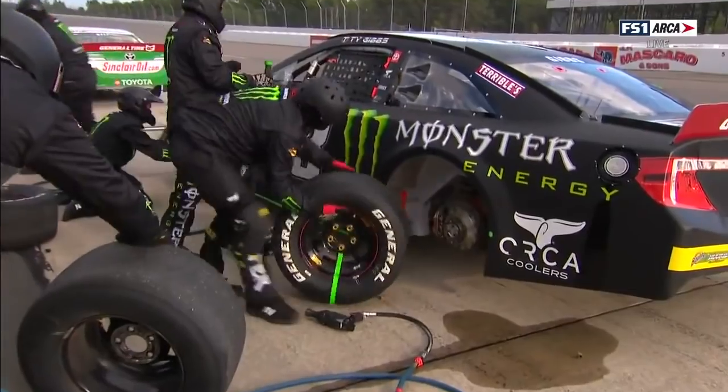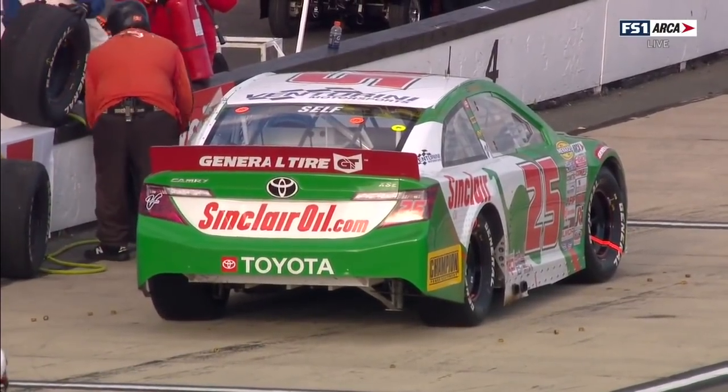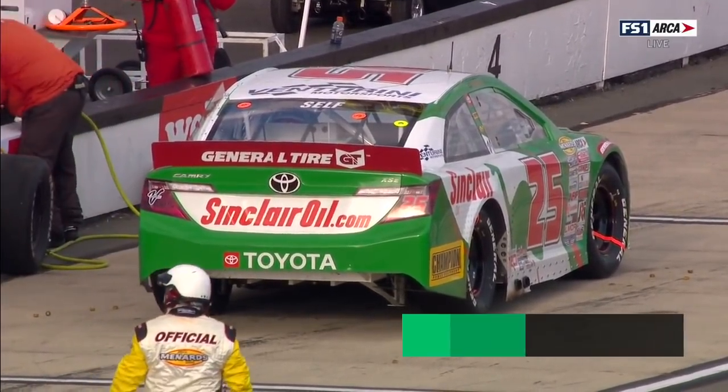Meanwhile, Michael Self is getting 4 tires and they are packing it with fuel because they want to be done fueling. They also need to free it up. We're going to do 3 rounds up on the track bar. That's what's happening in the pits over here, Dave.